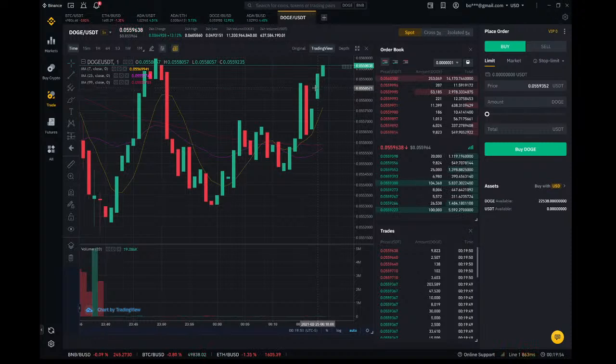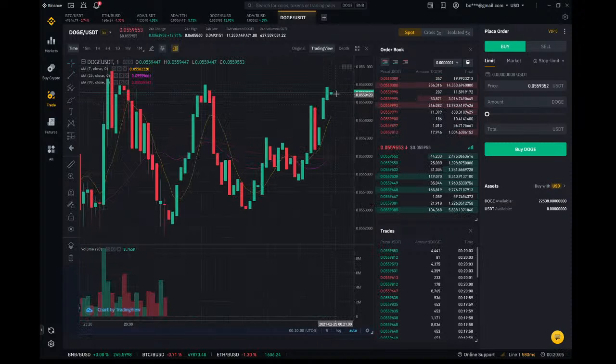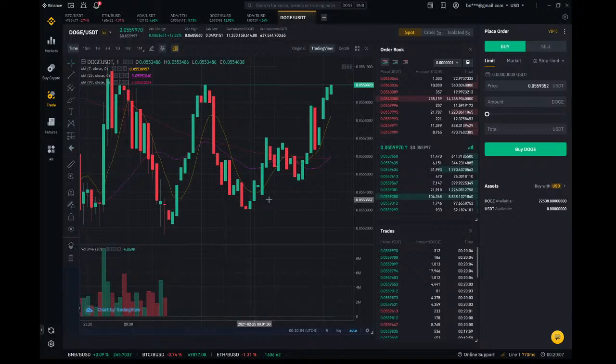So this is super exciting for Dogecoin. And look at the active price. It's just going up, 0.0559 and climbing, which is awesome. Okay, so let me zoom out a little bit so you can see the actual dip and then the climb.